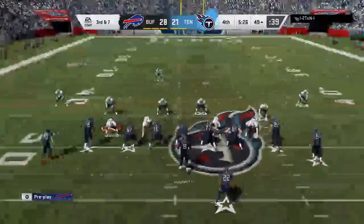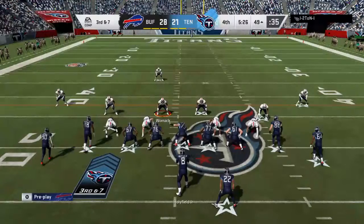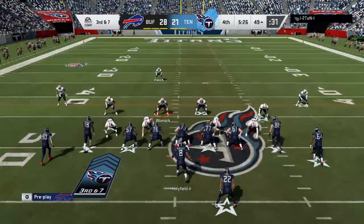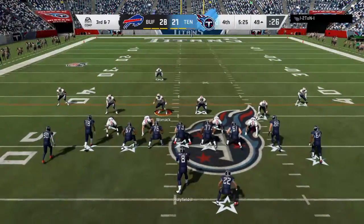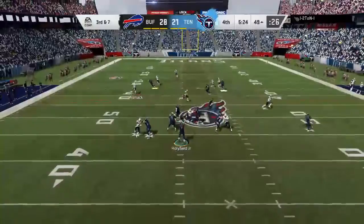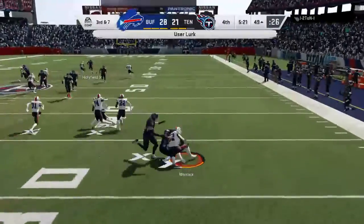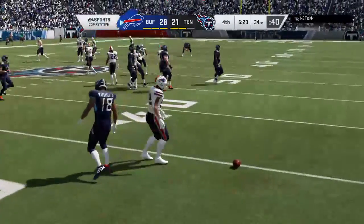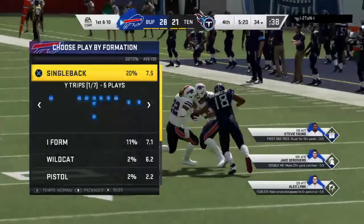The Titans on 3rd down. Just 1 for 5 to this point. This is 3rd and 7. He'll look to throw. And he's going to be intercepted a third time. Picked off at about the 31. And his guys are going to take over at the 34-yard line.